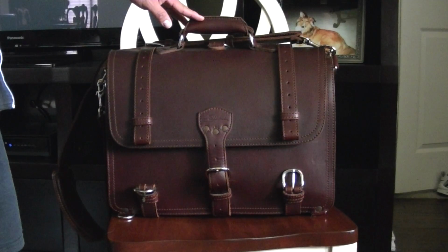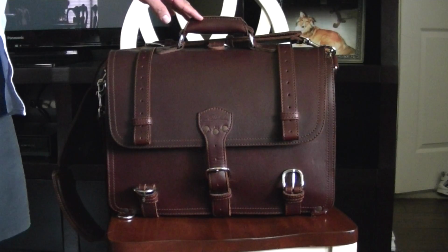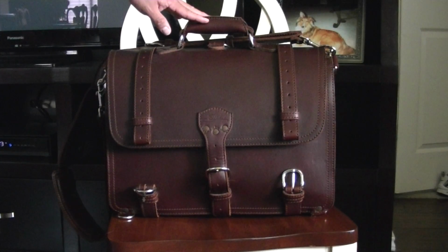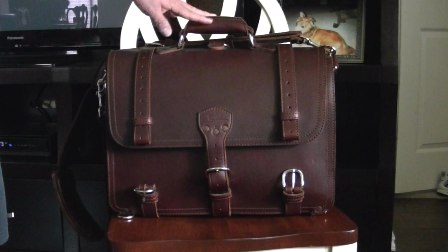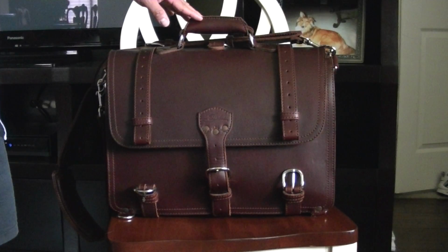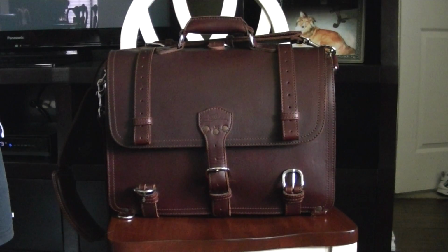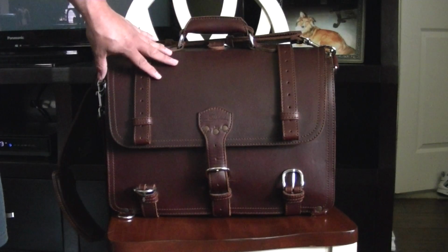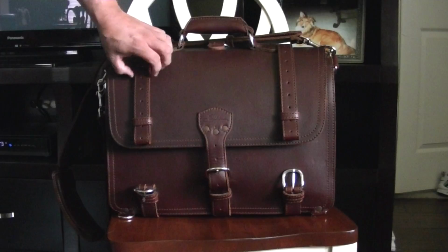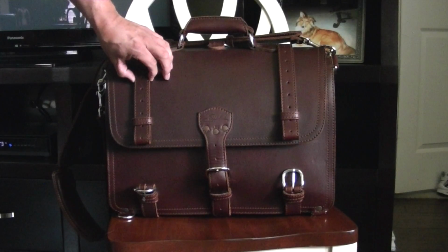The one thing I don't think they really address is the enormity and sheer size of this bag. So today I'm going to do a real quick walk around, show you some of the features, and then show you what actually fits in this bag. The things I'm going to put in here aren't necessarily practical or things you would carry on a daily basis. They're just to demonstrate the capacity of this bag.